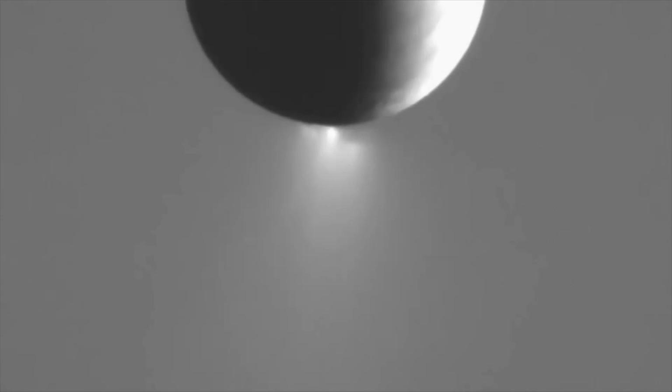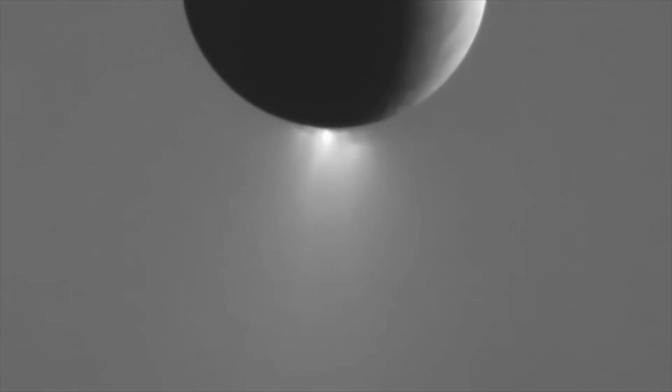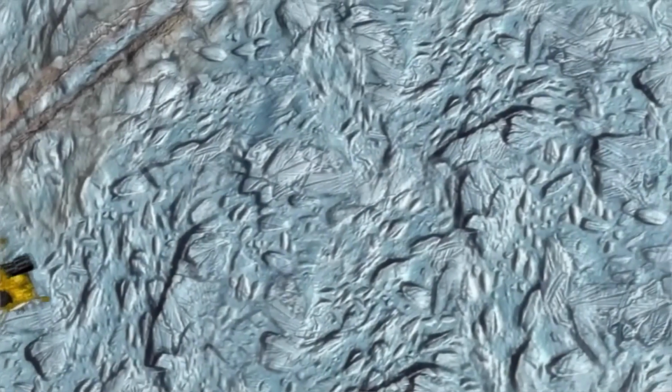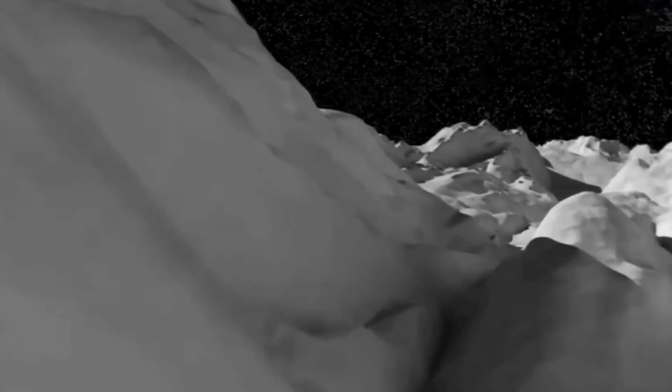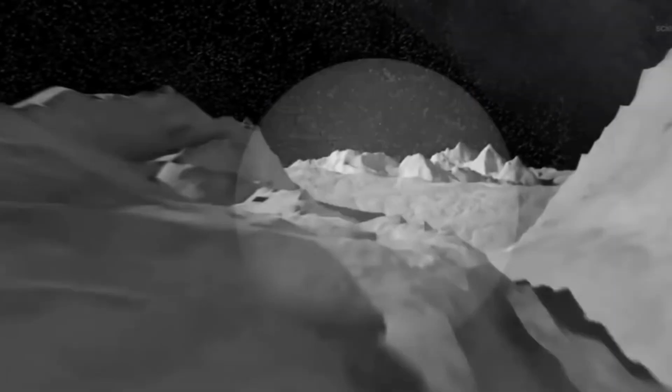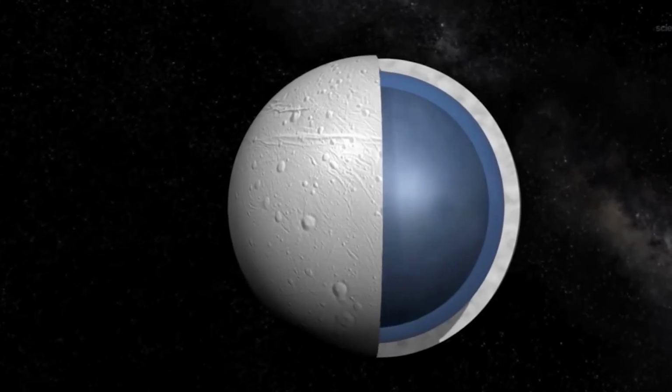Despite being only about 1/7 the size of Earth's moon, Enceladus displays a wide range of features, including ancient regions with numerous craters and young, tectonically deformed terrain. However, there was much more to discover.